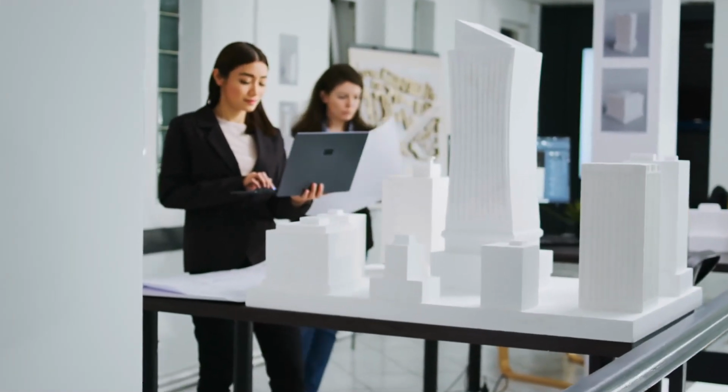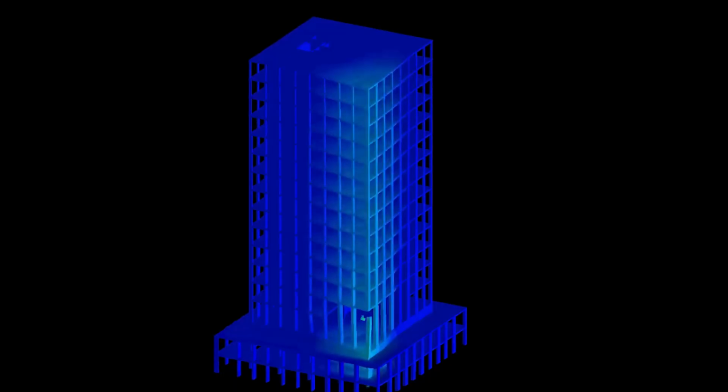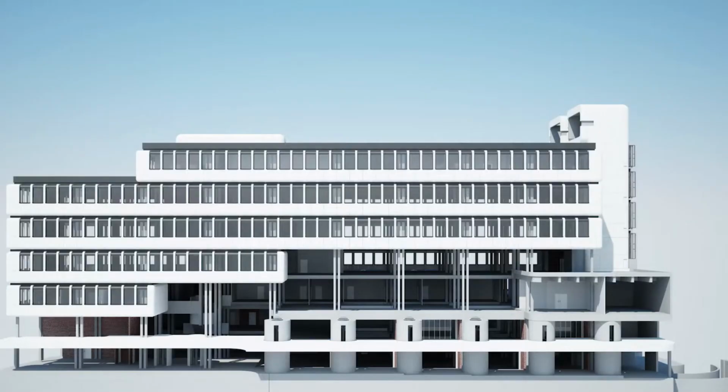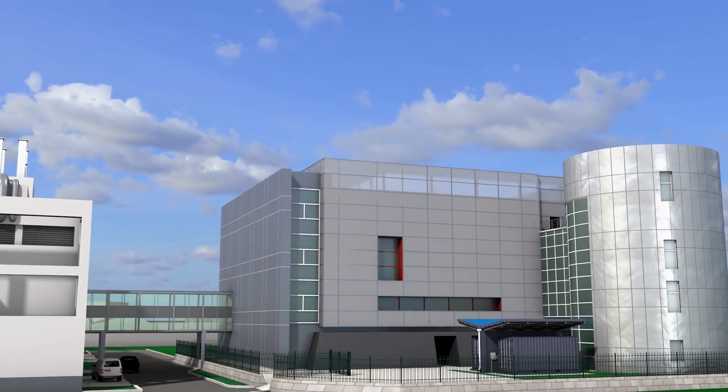The real power of BIM lies in its ability to integrate information from various disciplines into a single model. This holistic approach allows for better decision-making, as everyone involved in the project can see the impact of changes in real time.